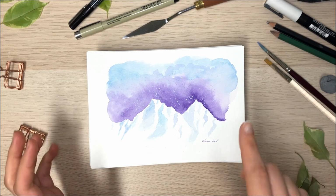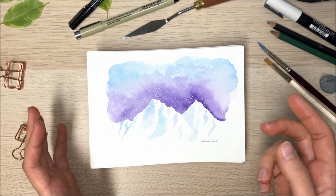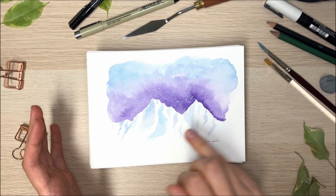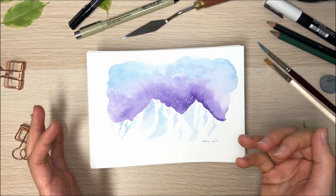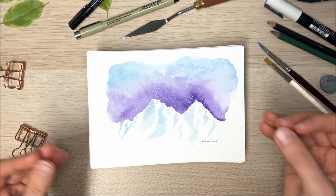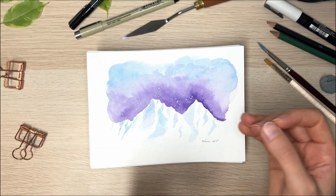I will just say I don't love how I did the sky. I don't think the colors blended very well. It's just a bit too dark for my liking personally. I think I could have added more color in there too, apart from just a blue and purple, maybe a Payne's gray as well.